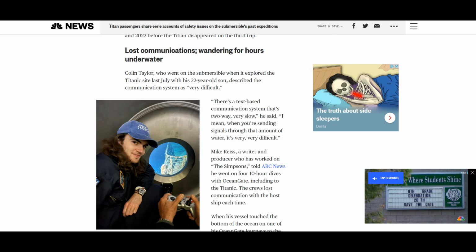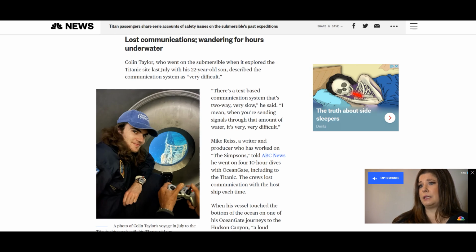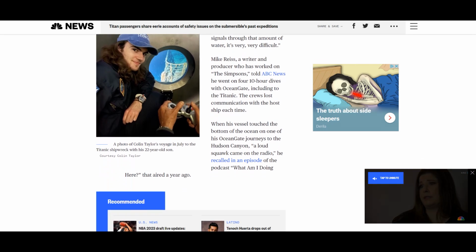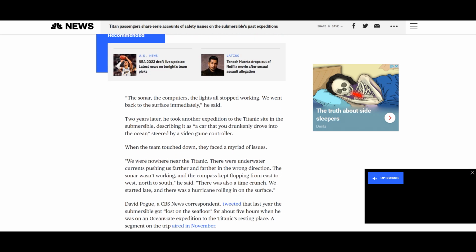Mike Reese, a writer and producer who had worked on The Simpsons, told ABC News he went on 4 10-hour dives with OceanGate, including to the Titanic. The crews lost communication with the host ship every time. That's good news. When his vessel touched the bottom of the ocean on one of his OceanGate journeys to the Hudson Canyon, a loud squawk came from the radio. The sonar, the computers, the lights all stopped working. We went back to the surface immediately.